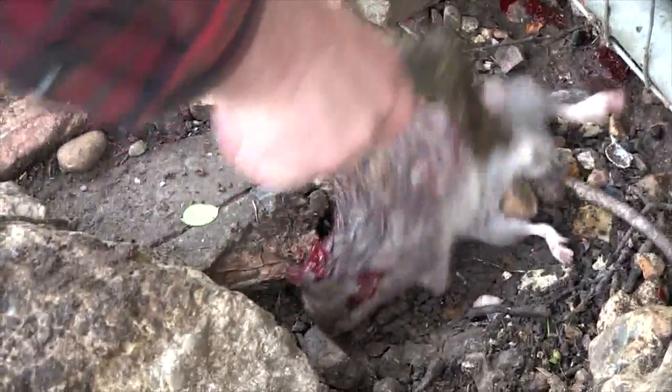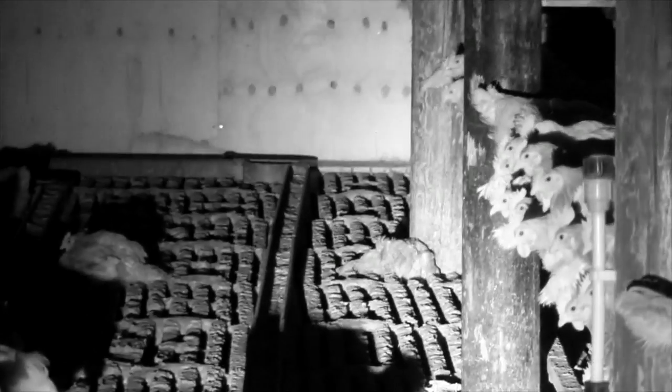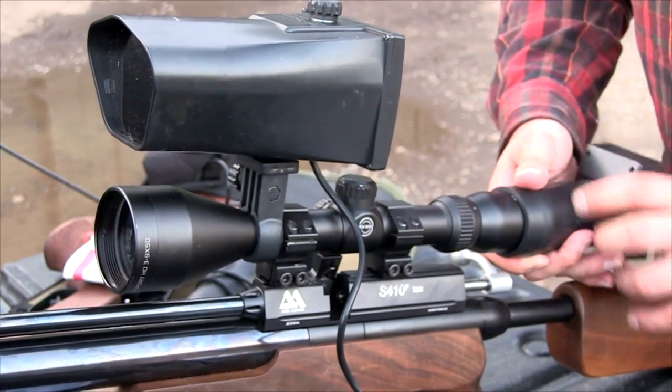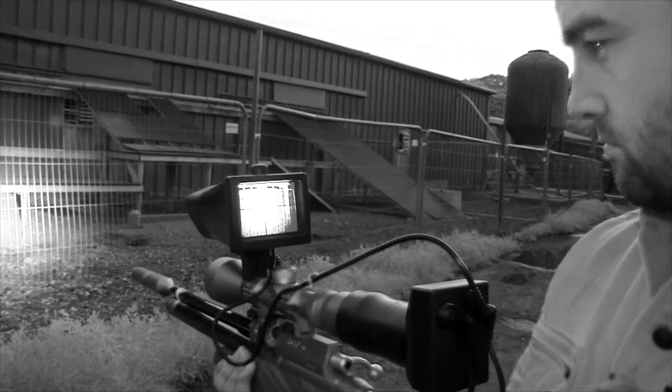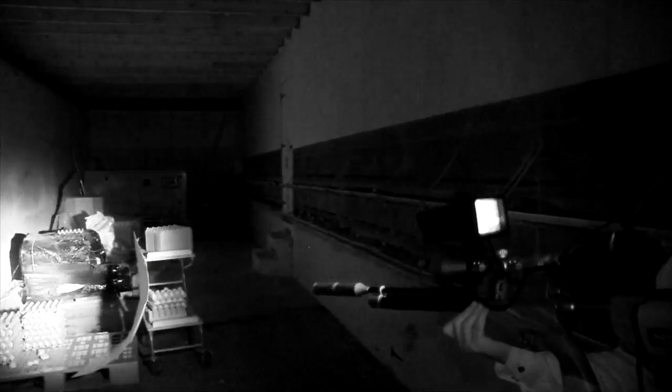A couple of the sheds are empty, ready to be cleaned. Others are full of poultry. These are egg layers and not for eating. Without the night vision, we just wouldn't be able to see into the dark corners of the sheds. Plus, we need to keep the lights off in the main shed to give us the best chance of catching those rats unawares.